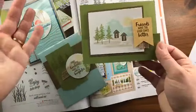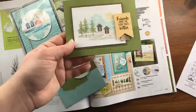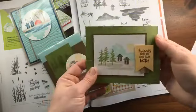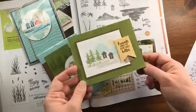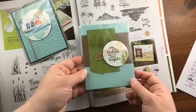It makes me want to go outside and take pictures. That is sort of a hobby of mine, taking pictures of nature. I love hiking and taking pictures, or sunset pictures. Oh, I love it. So this stamp set reminds me of that. It just makes me want to be outside taking pictures because it's just so beautiful.